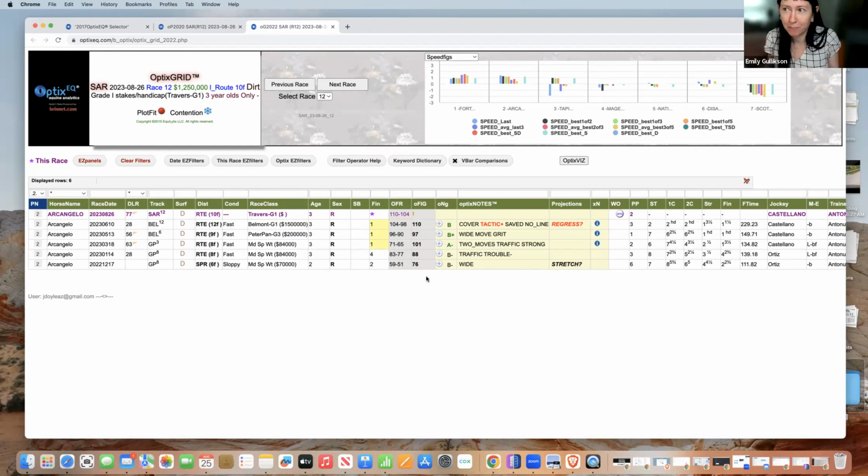Okay, and we're going to find out because he's going to fall into the right trip. Yeah, I just think coming off a layoff and going 10 furlongs is just a tough thing to do. Agree. And he's never raced at Saratoga. There's things to kind of pick apart at a short price for sure. Yeah, and he's going to be too short for me.